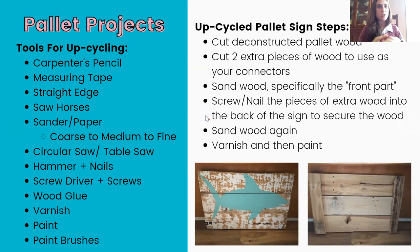Once you have it deconstructed, you can use everything to make all sorts of different things. I forgot we meant to say this earlier, but we are going to share our slides with everybody after this event. So you'll have this resource, and any resources that we found to prepare for this event, we will share with you as well in a follow-up email. Some tools for projects using pallet wood: carpenter's pencil, measuring tape, straight edge, saw horses are very handy. You don't need all of these, but they're suggestions of what I found useful.